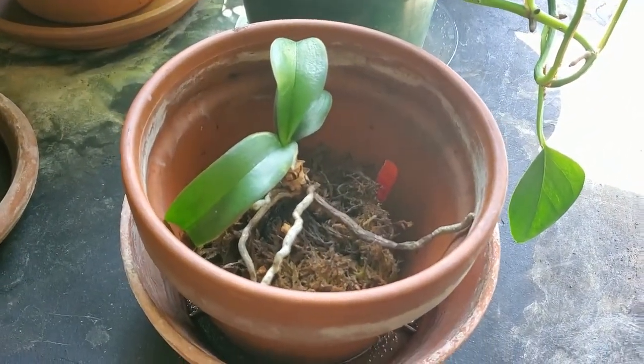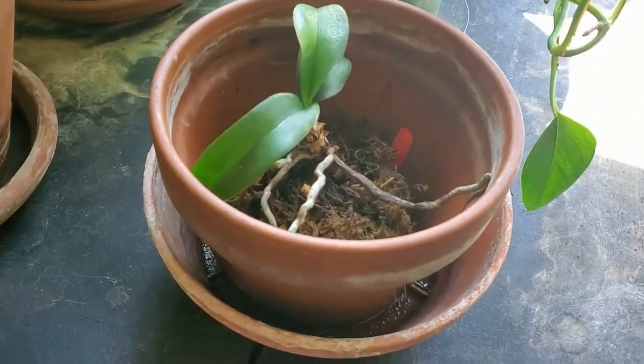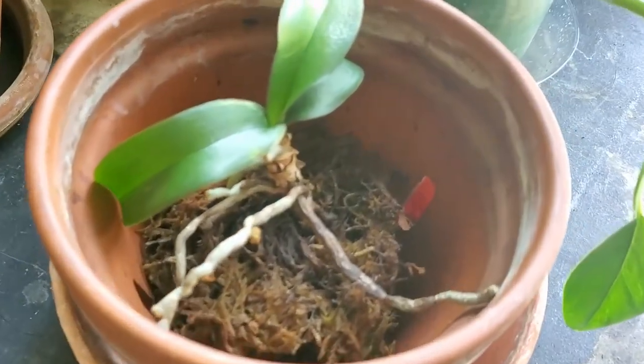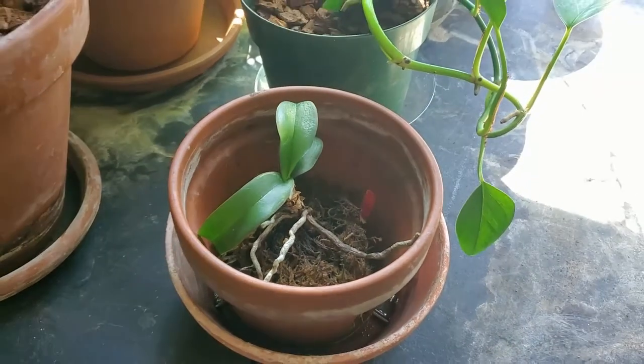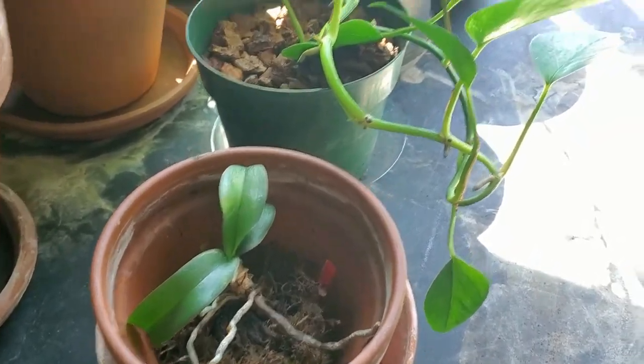Here we got an orchid. Pretty sad little orchid, to be honest. I'm not the greatest at growing orchids, but this one has sentimental value, so I'm doing my best to keep it alive.